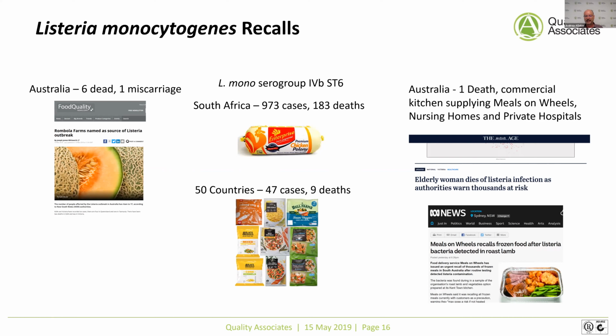And then on the right-hand side, basically that happened a couple of months ago or so, where a nursing home was supplied with a commercially kitchen-prepared meal. An elderly woman died from Listeria mono poisoning. And you can imagine that the authorities really started to freak out, because now you have a nursing home that's being supplied with this food containing Listeria mono. You have one death, and it takes some time before other people might get sick. So it's very hard to predict what's going to happen after that. And you see from the note below from the ABC News, Meals on Wheels were impacted as well. So commercial kitchens, as much as food manufacturers, have a major role to play in managing this microorganism.